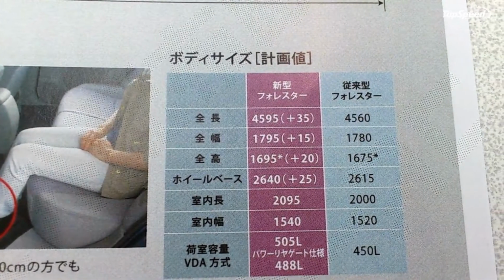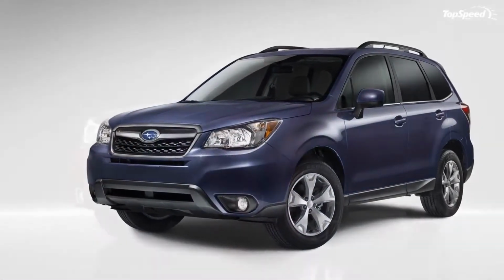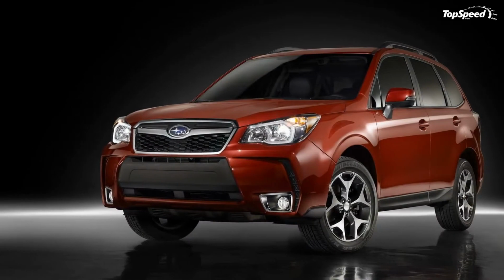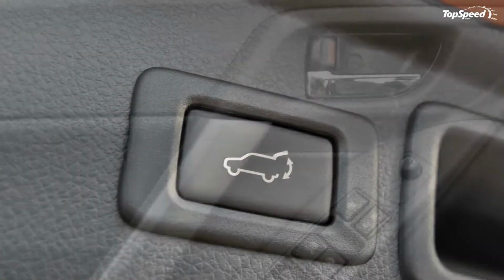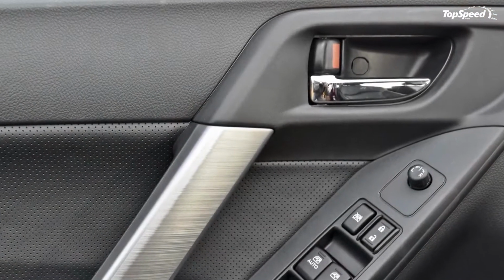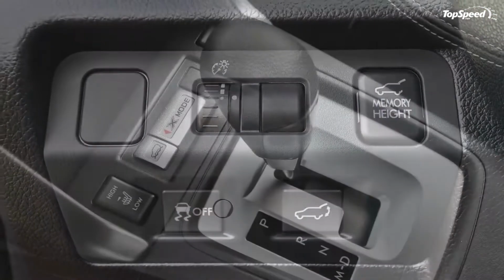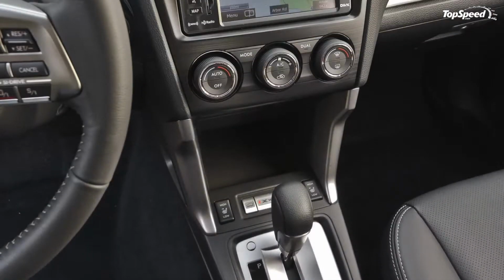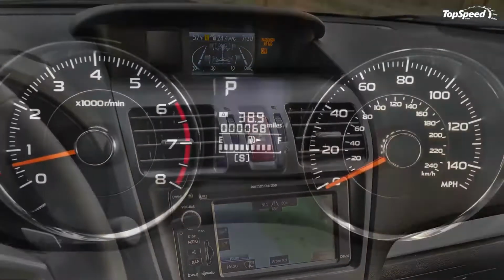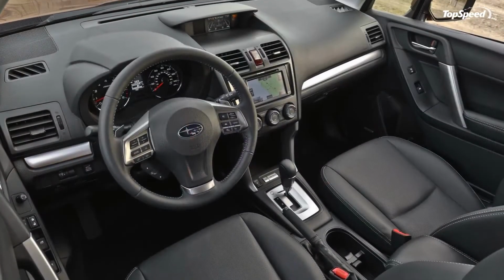On the outside, it got a new grille and revamped exterior lenses, a new hood, and a revised fascia. On the inside, the new Forester saw increased rear legroom and more cargo space, as well as some new technology features that include smartphone connectivity, better navigation, and a small display inside the instrument cluster. There were no real changes to the drivetrain to speak of, except for the new X-Mode all-wheel drive control system that is available as an option on higher trim levels.